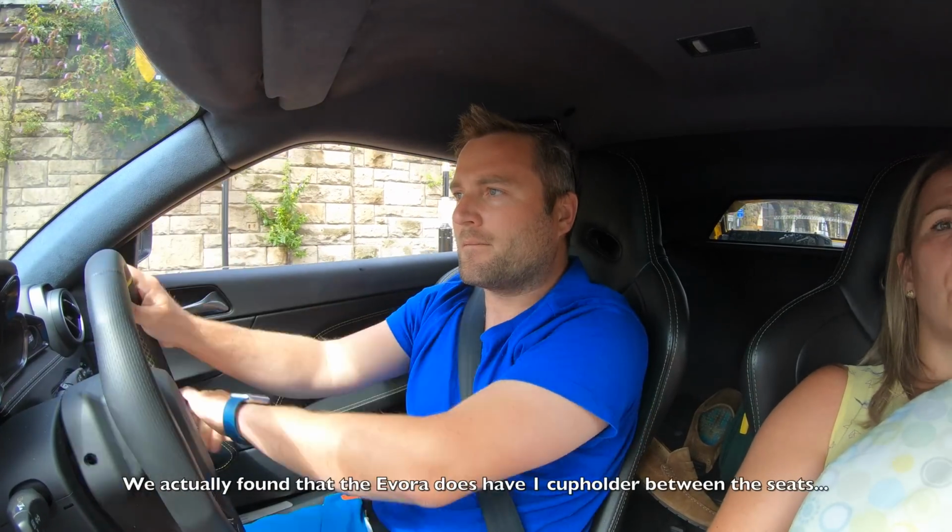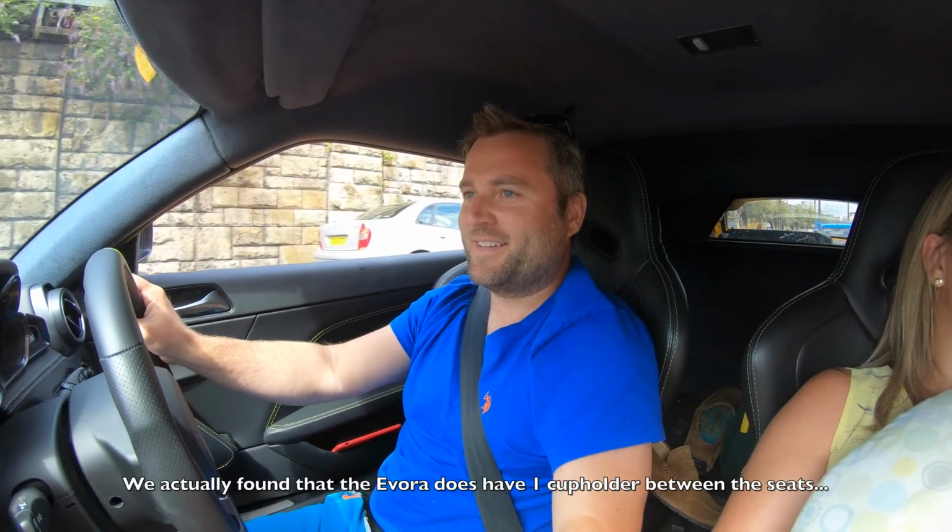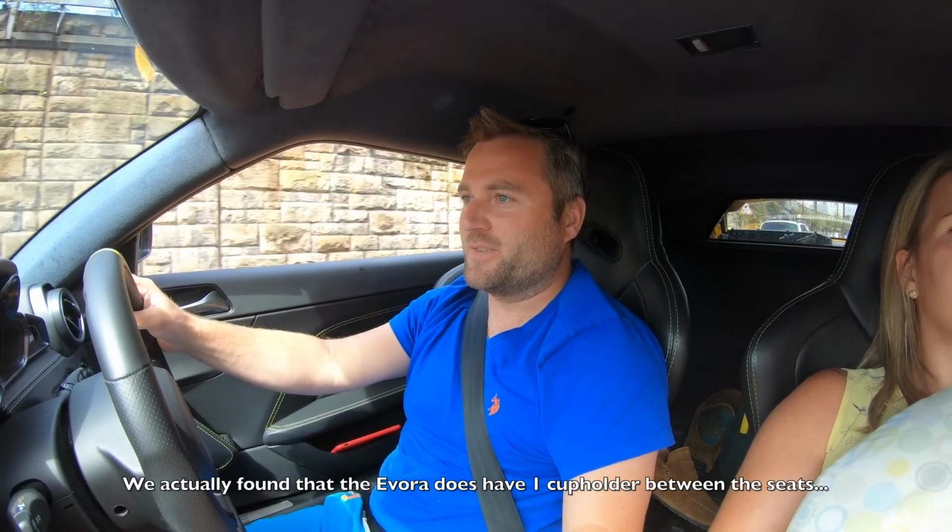Generally, first impressions with this car are you get the practicality to an extent, but you also get the thrill factor as well, which is kind of ultimately what you want. So, no cup holders. Yeah, that is a bit of an issue.